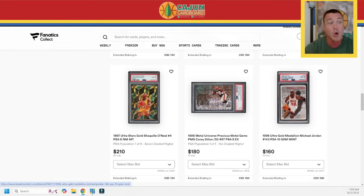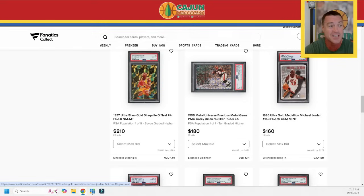And then next to that, we've got the gold medallion. This one doesn't get the attention that it needs. So there's the 1996 Ultra, it says Ultra Effort on there, but it's really a subset card. This is not an insert, but this is a gold medallion. There's also a platinum medallion. Sometimes the middle child, the gold medallion, doesn't get the value that it deserves, doesn't get the attention.